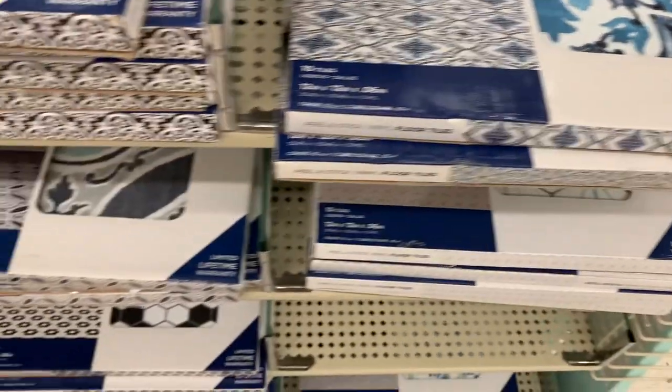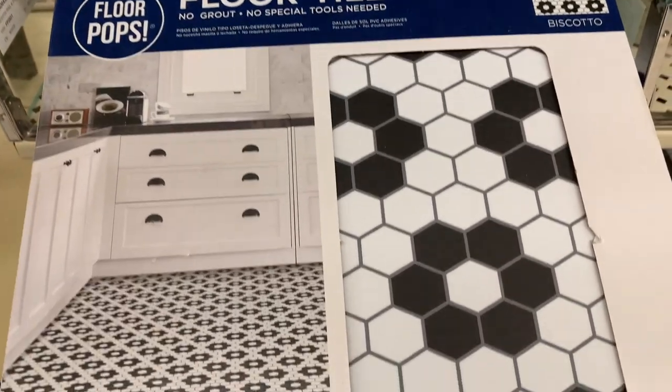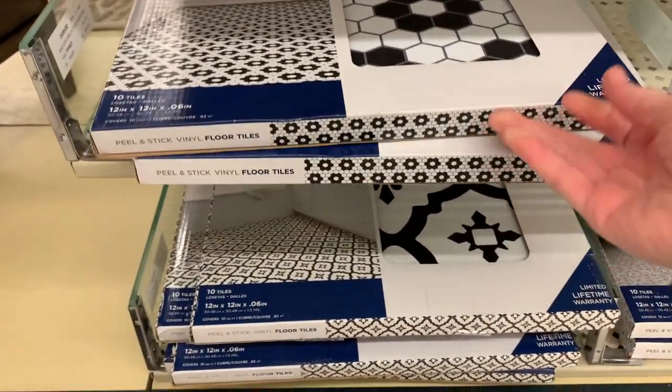They had a variety of different patterns. I was particularly drawn to the black and white pattern here, and then the one below it. I thought that was a very classic look.